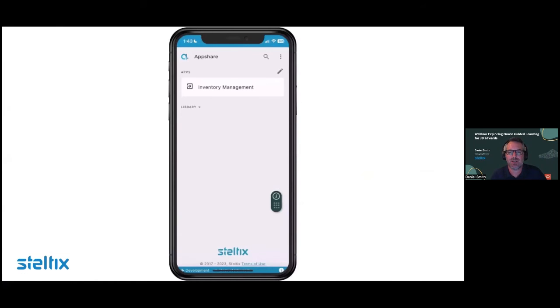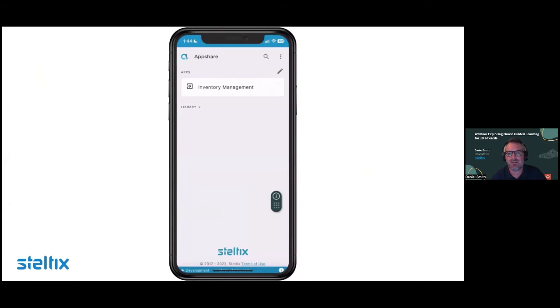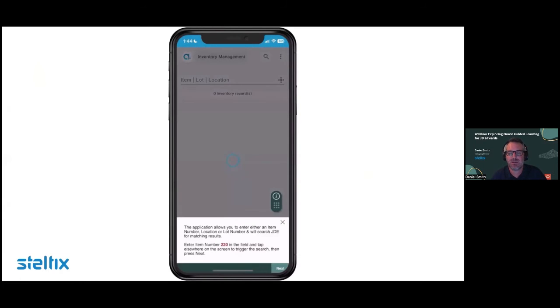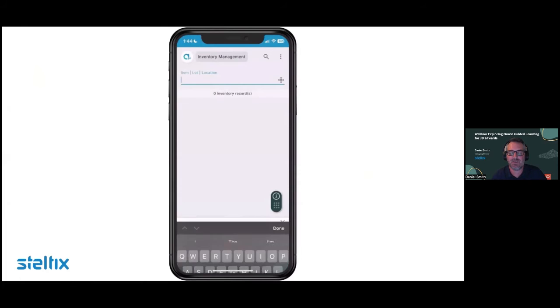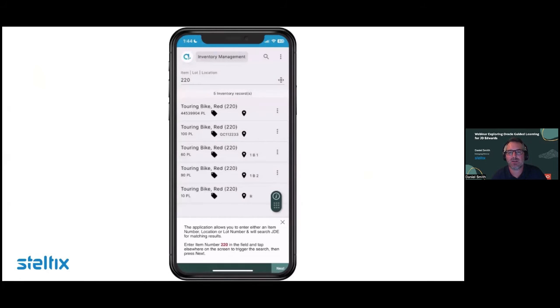So we can use OGL to communicate messages, communicate business process rules on non-JDE applications. And this example is on our Steltex AppShare solution, but this can be applied to other web-based applications. So the scenario here is that we may be onboarding a new user in the warehouse or in the stocking location. It's actually going to step them through and familiarize them with the inventory management application in AppShare. So in this particular example, it's all about inquiring on a particular product and then giving them context around how to do that and what the specific fields that they're inquiring on actually look like.